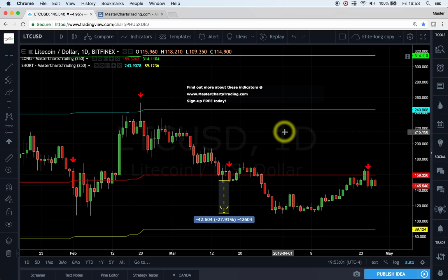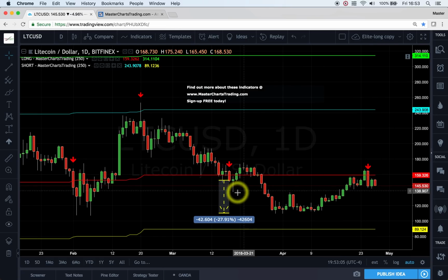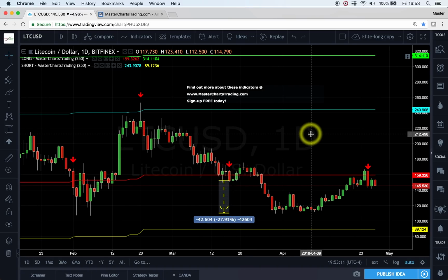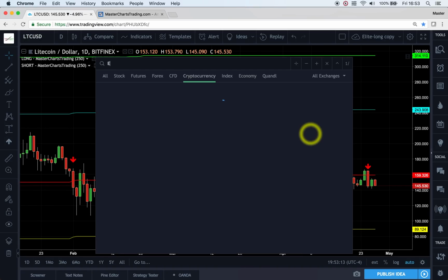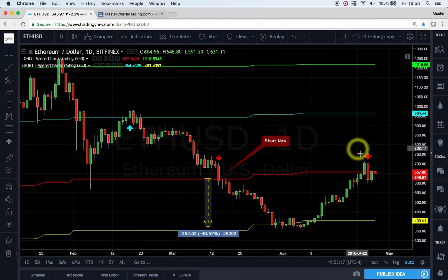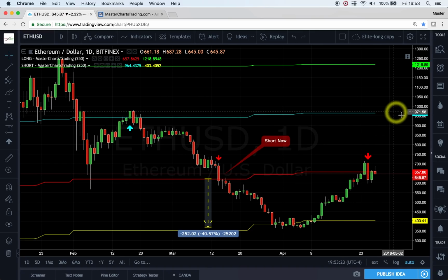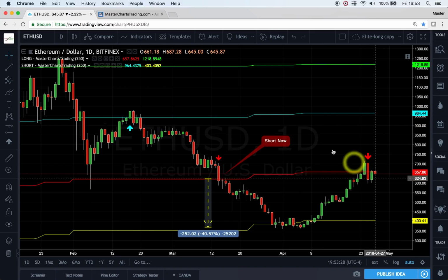LTC versus USD, Litecoin versus US dollar, same thing, I would be shorting it. Last time I was talking about this, look at this move, a 27% move. ETH USD, Ethereum, again, same thing, I would be shorting it now. Maybe one day it will move towards this blue line at 964, but right now I think it should be shorted.